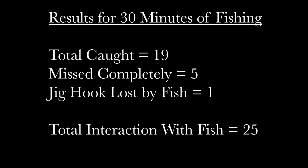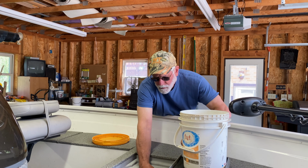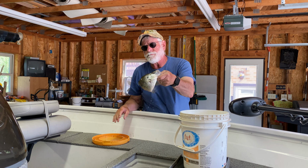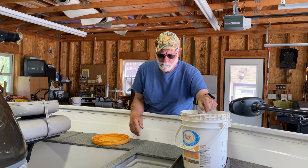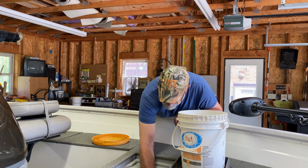So this is the results of half an hour of fishing, 30 minutes, and what happened in those 30 minutes. Total of fish that I actually interacted with was 25. Now, these are the 4 nicer crappies that I got on Wilhelm. So I thought I'd show these to you.